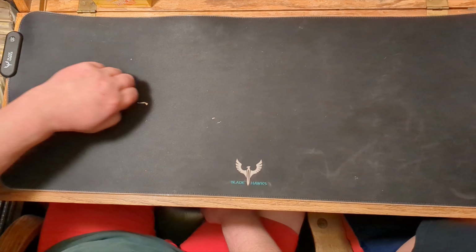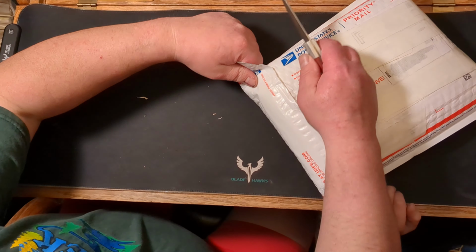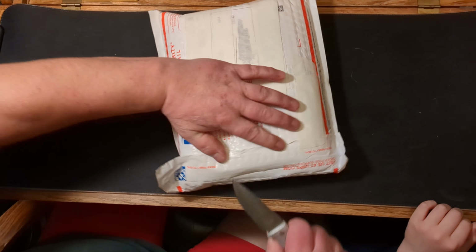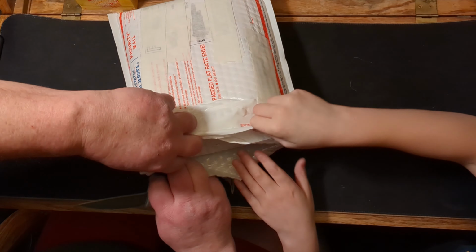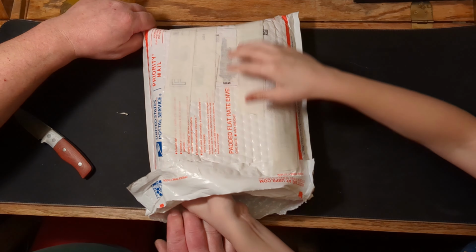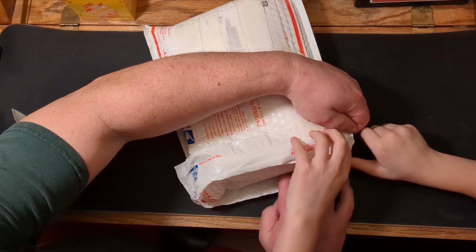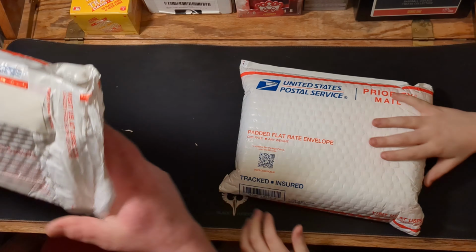Now for Elliot. I get to open mine. Oh, wait, you should buy this. I'll do this part. Let's just do this. All right. Oh, it's got double bagging here. Unless there's two packages in here, which I doubt. I think he just double bagged it to keep it from getting damaged.